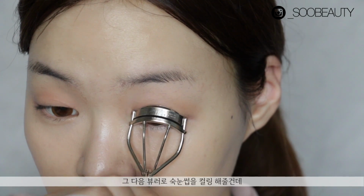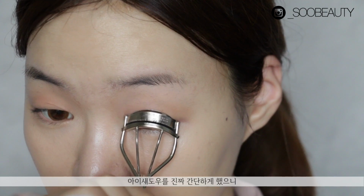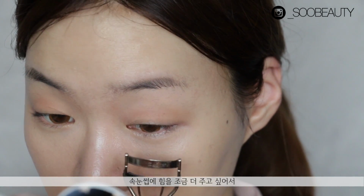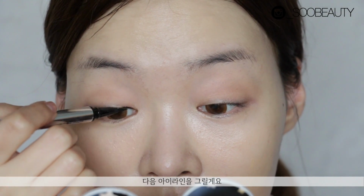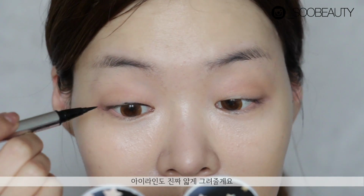And then I'm going to curl up my eyelashes, and I'm really going to take my time to do them just because I've kept it really simple with my eyeshadows. I want to give more weight to my lashes, so I'm just really getting in there. Next, I'm going to draw my eyeline, but likewise, I'm going to keep it really thin, simple, and clean.